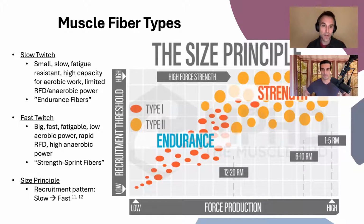Simplify it: endurance fibers. In contrast, with fast twitch, these units are bigger, they develop force and relax rapidly, they have a shorter contraction time, but they're inefficient and they fatigue much quicker. They have lower aerobic power, but they have rapid force development and high anaerobic power. These are our sprint and strength fibers.